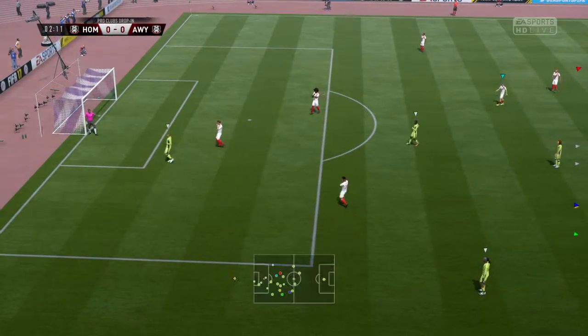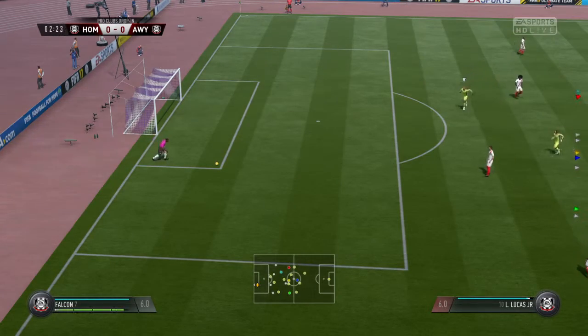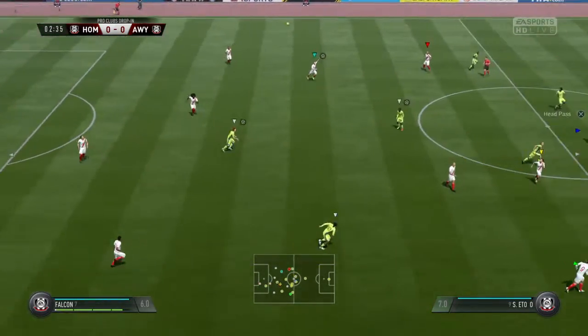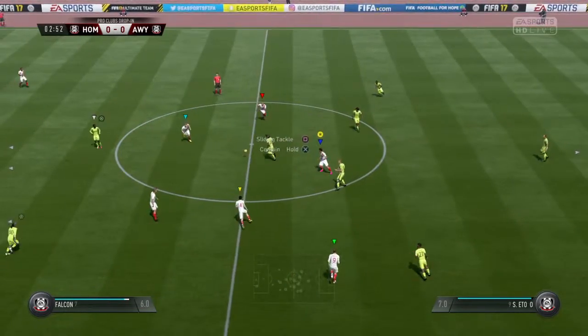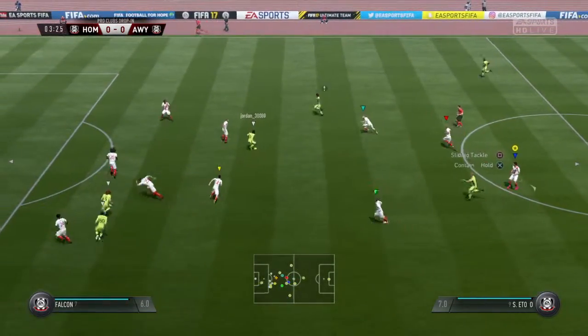It is about making decisions in key areas of the game. That wasn't a very good decision to shoot from there. Well, collective groans right around this stadium and some looks of disgust from teammates. Here's Eto. Here's a chance to attack.